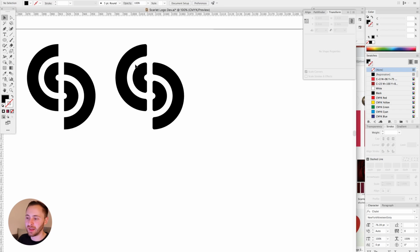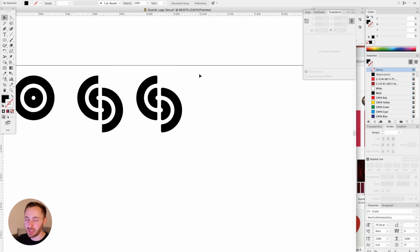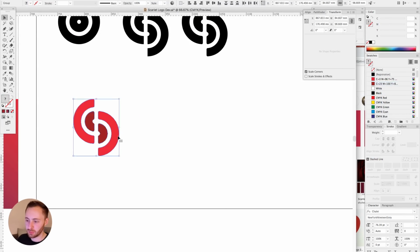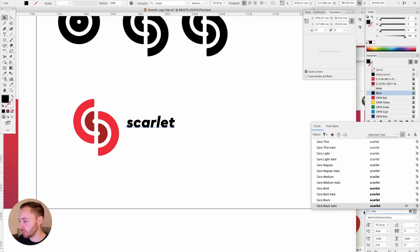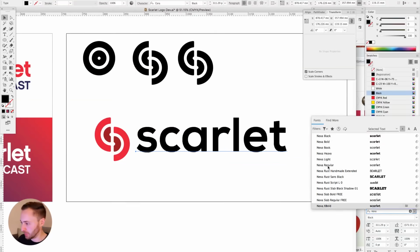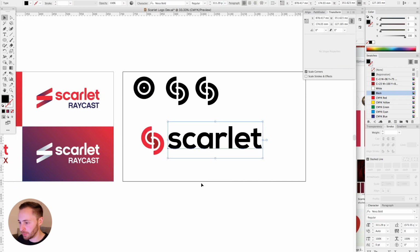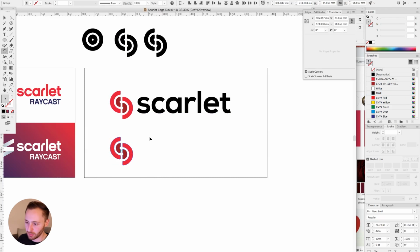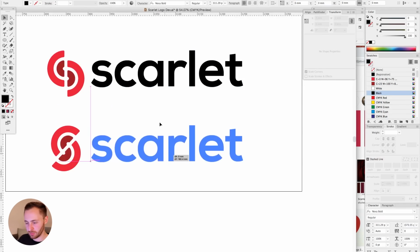Actually it's a bit like an S and like a C, so like the SC, the beginning letters of the word Scarlet. This, I think, will look good at a 45-degree angle.